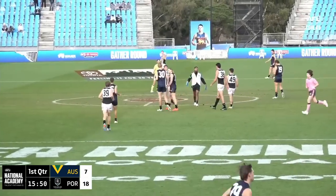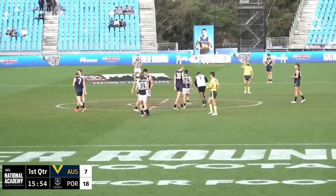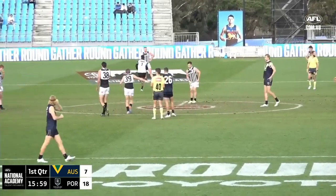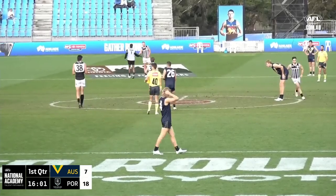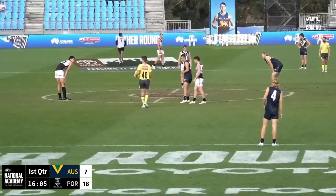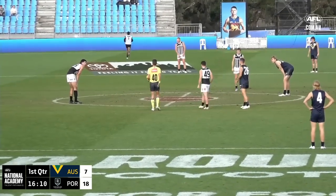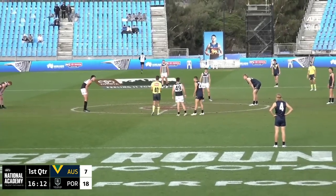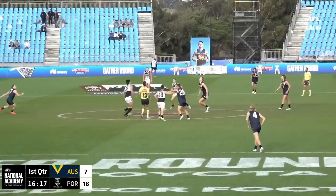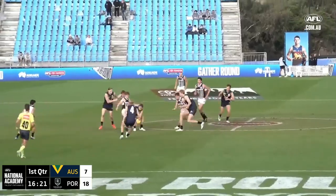Watching parts of the AFL game earlier here today, right of screen, as you're watching us on afl.com.au. Did seem to be where the wind was blowing. And it has been a good start for Port Adelaide here. Vicentini into the ruck now for Port Adelaide. And for Australia, it's Mitch Edwards.